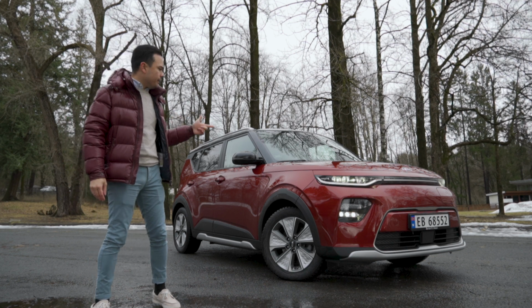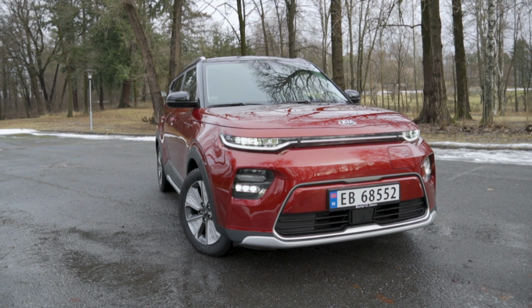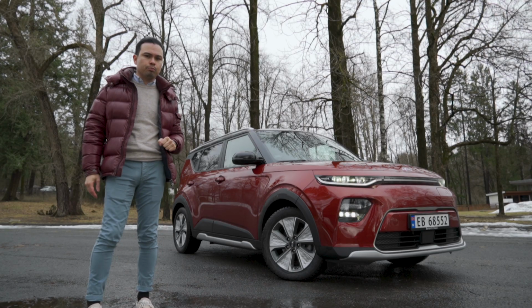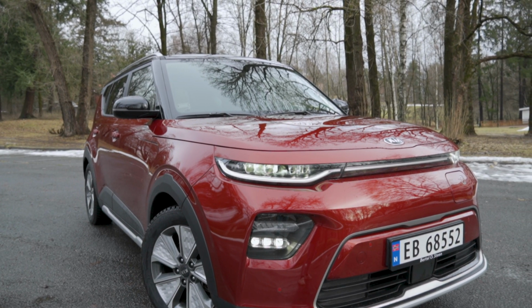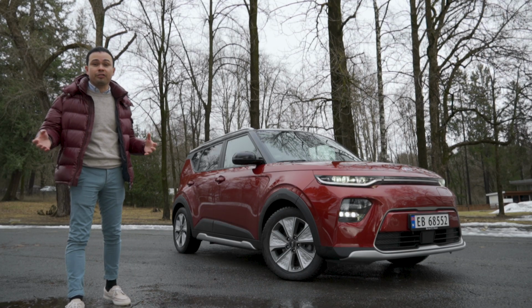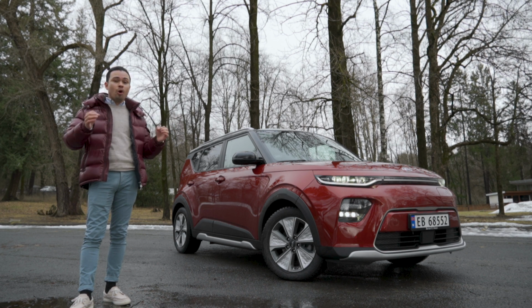And then you have the front end that a lot of people have been saying looks like a Range Rover. And I do agree. It looks a bit like a modern Range Rover Sport with its cool LED strips here, its slim headlight design. But well, that is no bad thing because Range Rovers are one of the best looking cars in my opinion. And this looking like a Range Rover is no bad thing at all.